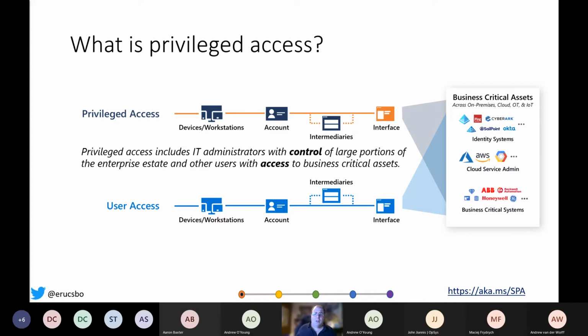The model that we've got here on the screen at the moment is just showing that in order to get access to these business critical systems, the users will go through a device, a workstation, some sort of endpoint. They will use an account. They may go through multiple intermediaries, whether it's a VPN, a Bastion host, a jump server or something else. And then finally, they will hit an interface in order to get to these assets.